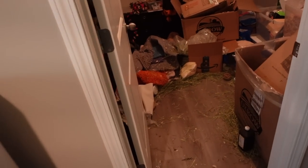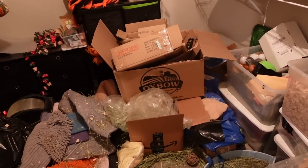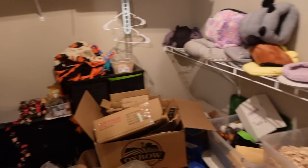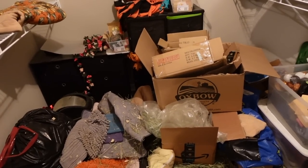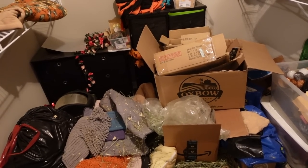And then over here in the closet is mainly just boxes as well. So the boxes are going to go in the trash. And then I have some more dirty laundry here. It really isn't that bad in here. I just need to organize everything and then clean the floor. I should probably just tackle the closet first since it's the least amount of stuff that I have to do. And then we'll focus on doing the bathroom.